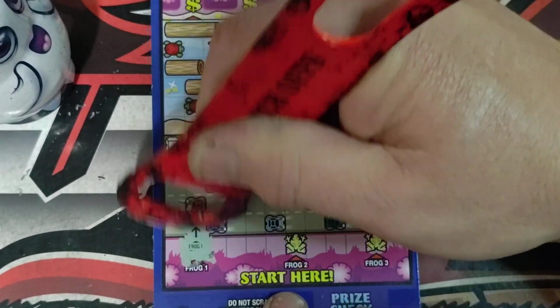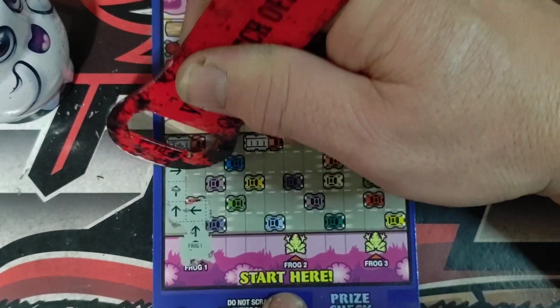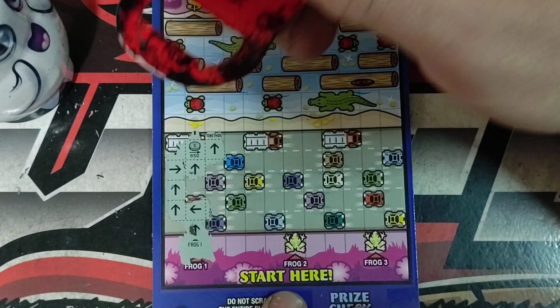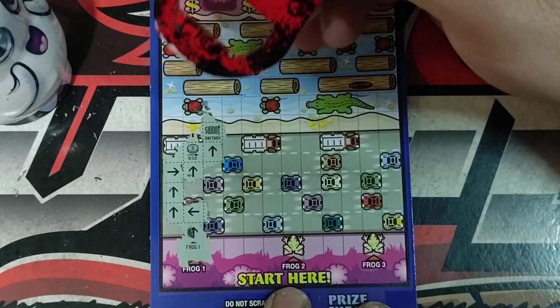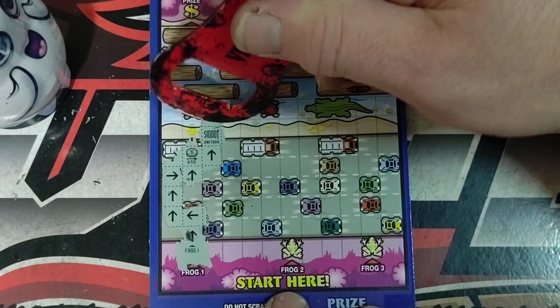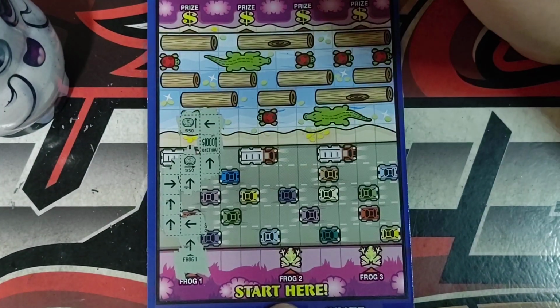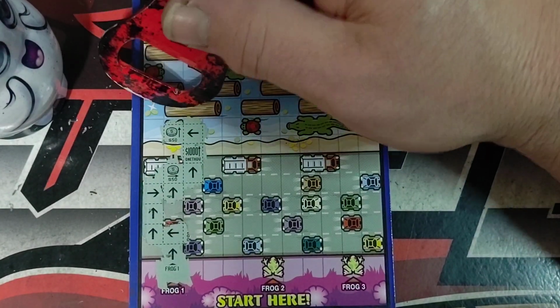Start with frog number one. Okay, we got a first coin symbol for 50. So we need two more of those coin symbols. There's 1,000. Need two more of those. There's our second coin symbol. Need one more and we'll win 50 automatically. Wow, that would be good on a $3 ticket for sure.